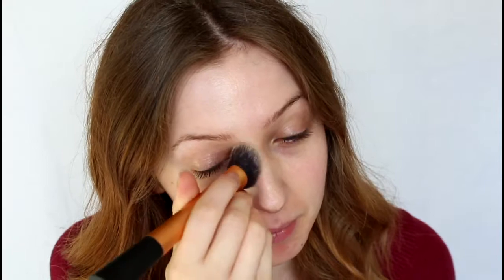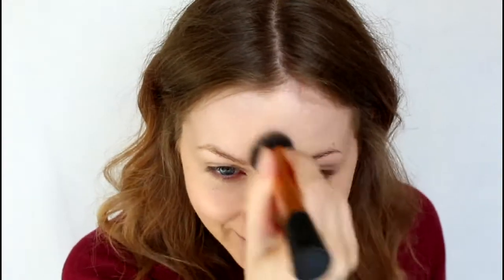Starting with the Bourjois Healthy Mix Foundation in the shade 52 Vanilla. I'm going to just place this on the back of my hand and then just buff it into my skin using my Real Techniques Expert Face Brush. And this is just going to even out my skin tone, giving a more flawless effect. So getting rid of any of those blotches and dark circles. Not forgetting to blend it down the neck slightly so we haven't got any cut off points across our jaw. Not a very attractive look.